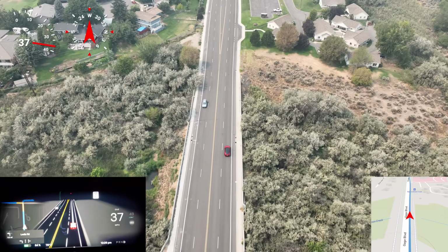Which I need to get in that lane anyways, but not in the turn lane. So I could have let her do that. That's okay. It probably would have wanted to turn here though. That's okay. This guy's taking up both lanes. That's called creative driving.